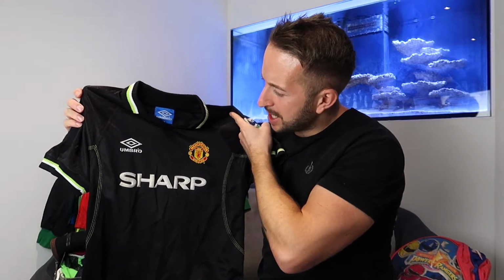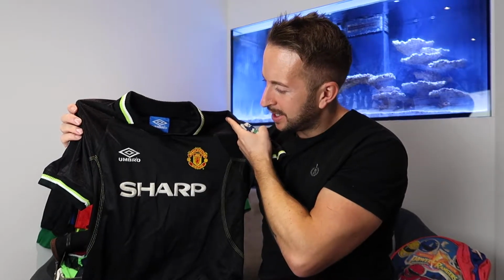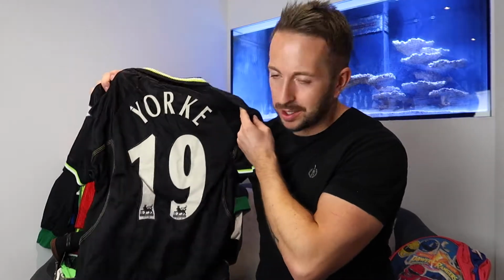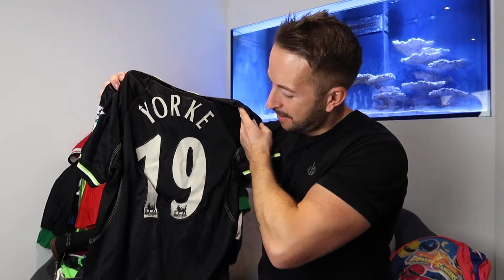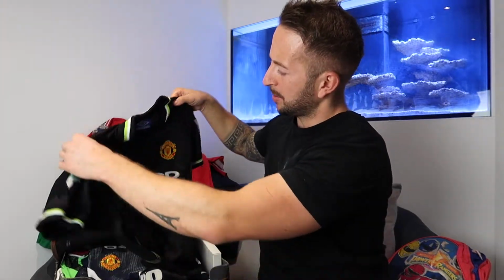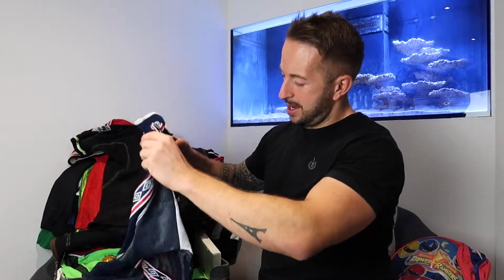I confused this one with the 93, 94 black one around that era. This was quite a few years later. I really can't remember when this shirt was. This has got to be like 99, 2000, something like that. This is a nice away kit. Yeah, it can't be before 98-99 because it's got Dwight Yorke on the back, York 19, official Premier League printing. Oh, it's got Umbro at the bottom. Look at that detail. You don't get that on many Umbro kits. I'm pretty sure this wasn't a treble season, so this has got to be 99-2000, I reckon. And yeah, very, very nice again.